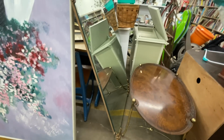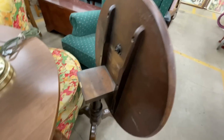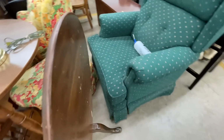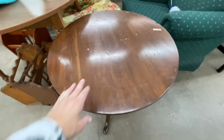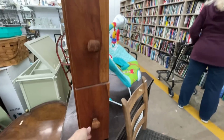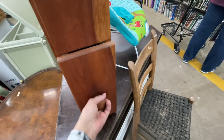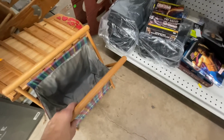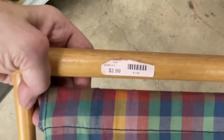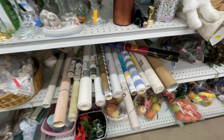I don't know. Check out this old table. It sits up on its side and then it clicks down into a table. I have never seen one of these before. Have you? Let me know down in the comments. I just thought it was really neat. These almost reminded me of sewing drawers, how they're kind of long and deep like that. Here was one of those knitting baskets made of wood and then fabric. They only wanted $2.99 for it. It did have holes in it, so whoever buys it will have to redo it.